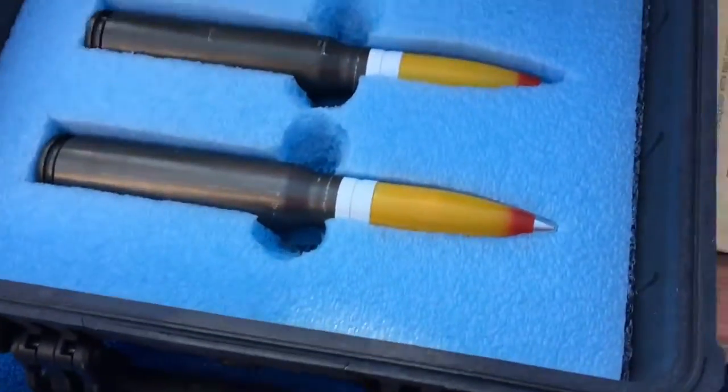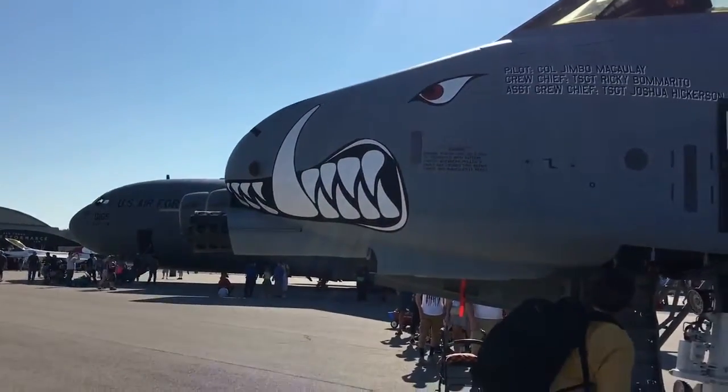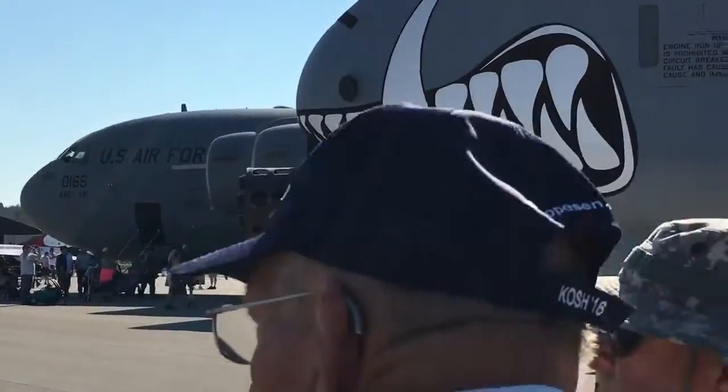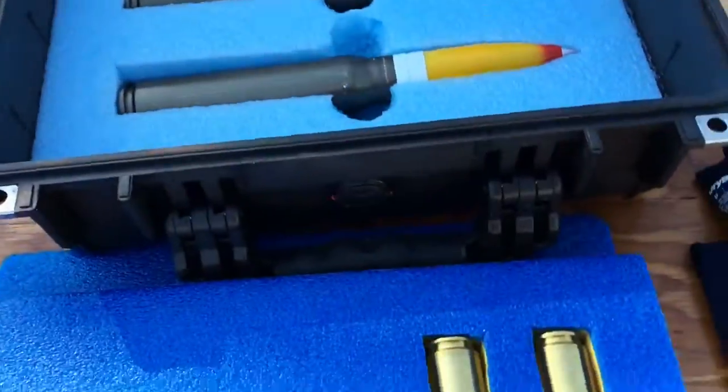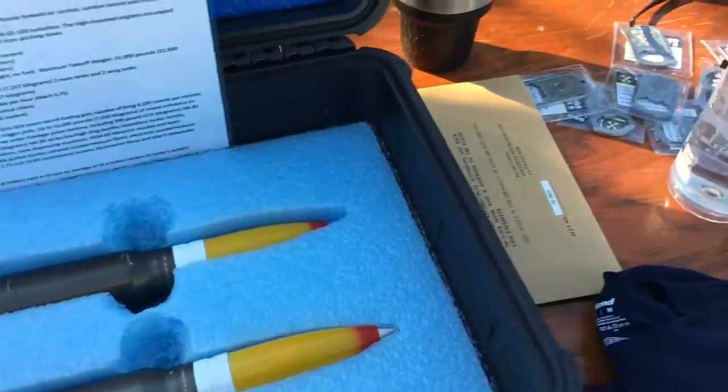Here's the rounds that they use in that minigun. Gatling gun, as they call it. It's mounted on the nose. You guys got any questions? Is this going to be in the show? Fortunately, now we don't do many demos anymore.